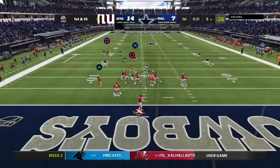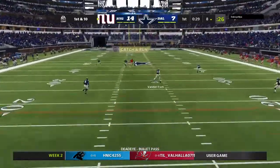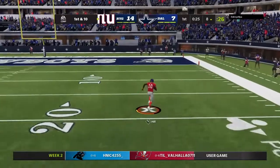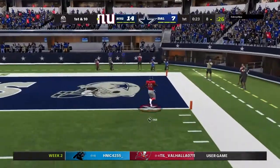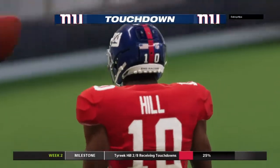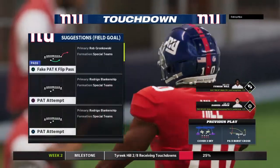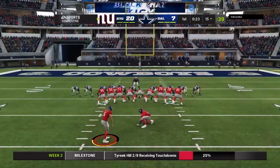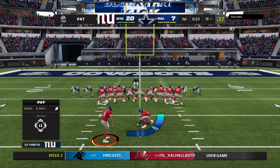Throwing, Jones. And going deep for Hill. Well, this is taken in. It's complete. Giants. Tyreek Hill, 92 yards. And the Giants strike quickly here for 6 points.